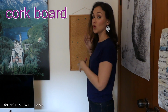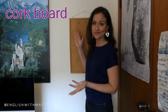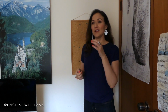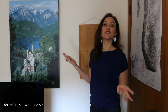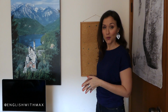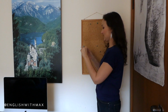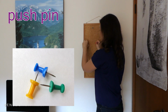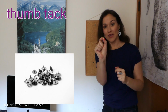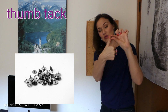And here we have a corkboard. It's called a corkboard because this material here is cork. A cork is also the thing that goes in the top of a wine bottle, because traditionally, at least, those are made of cork. On the corkboard we have some pins. This here is called a push pin. This is called a thumbtack. It's called a thumbtack because normally we use our thumbs to push them in.